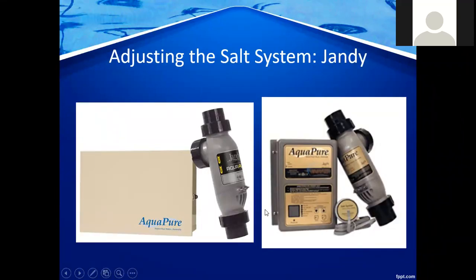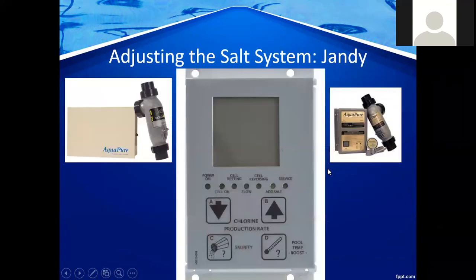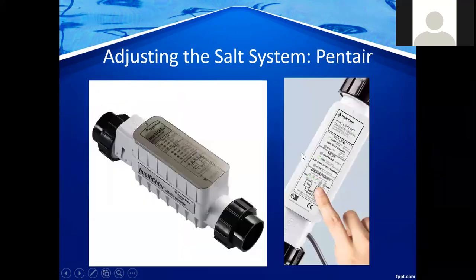Okay, so here's the AquaPure. It's got an up and down button to control the percentage output rather than a knob. And it looks like this. Here you go. An up and down, and then you press this button to get the salt level. And I think you press these two buttons together to superchlorinate. This one usually reads in GPL, not ppm.